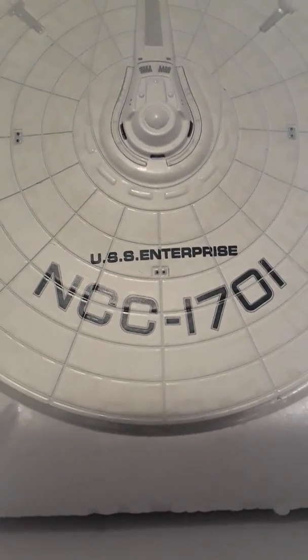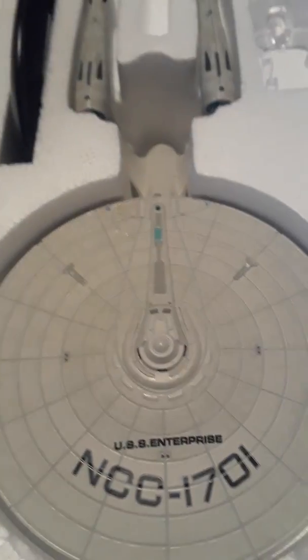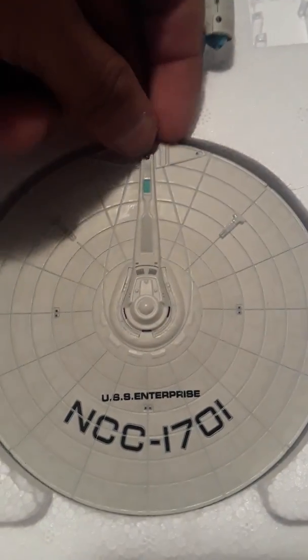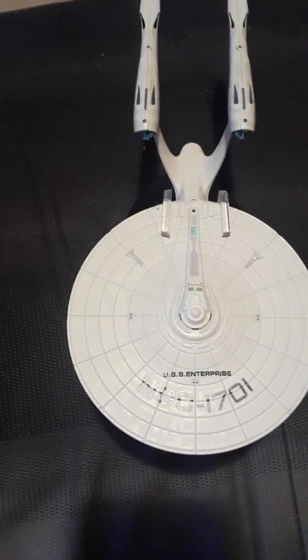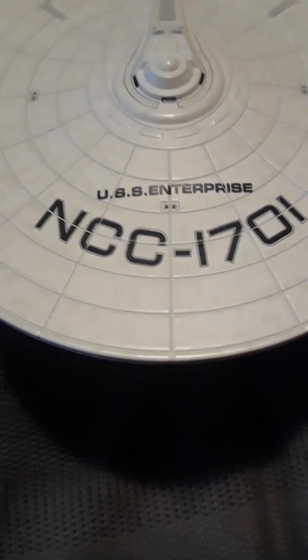The beautiful glory of the ship called Enterprise. As you can see at the front, she's right there. USS Enterprise NCC 1701 Federation, the Kelvin Timeline version flagship. Now this time I shall pause the video and put her on her stand, so stand by. So here is the Enterprise right out of the box. Her registry number is right there with her beautiful name.